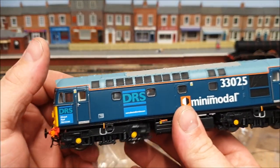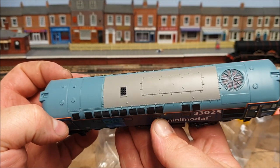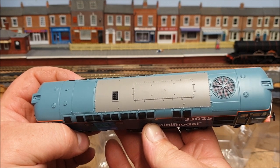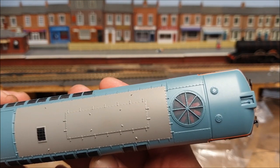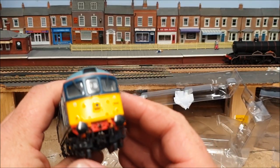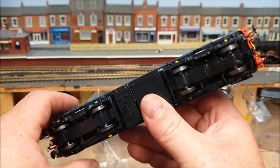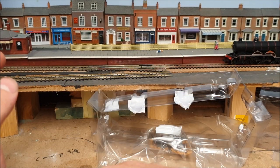And I'm going to get these running on the layout soon, and we'll see them pulling some nuclear flask wagons, and maybe a few Mark II DRS coaches, which they wouldn't have pulled, but if they'd survived a bit longer with the company, then maybe they would have. You can see the fan there is a separate part. That looks pretty good. And yeah, very happy with it so far. Like I say, I never get round to sticking the detail parts on, so I'm glad that they've already added them. But time will tell if parts start falling off and so on again. Hopefully not, because they already look stunning.